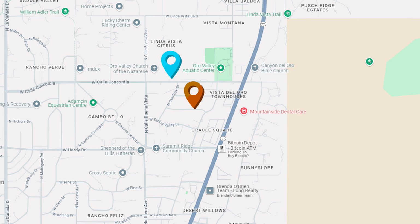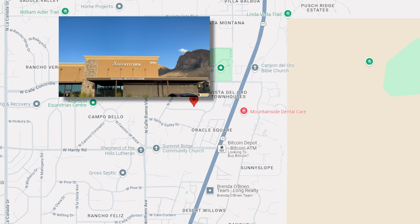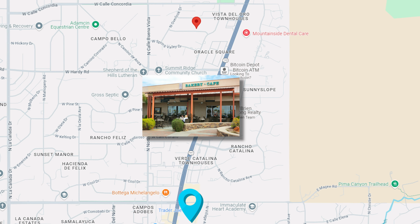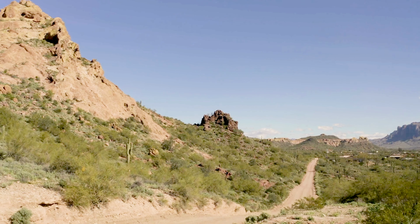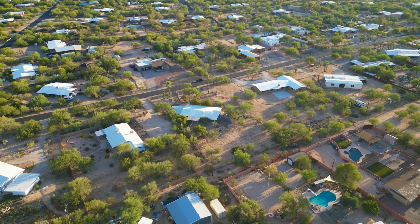The highly sought-after Canyon del Oro High School is nearby, along with a variety of locally owned dining gems such as Sace Kitchen, Bottega Michelangelo, and Village Bakehouse. For outdoor enthusiasts, the Tucson Loop and Catalina State Park offer perfect venues for cycling, running, mountain biking, and recreation, all easily accessible. Everything you need, from top-rated schools, exceptional dining, and outdoor activities, is just minutes from your doorstep.